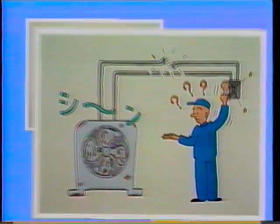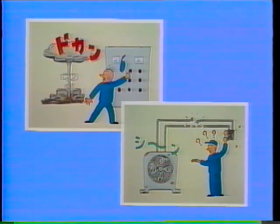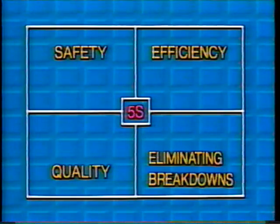The first point being made here is that making a mistake with buttons or switches can be disastrous. That's why clear labelling and preventative maintenance are an integral part of the 5S program. The second point is that breakdowns caused by the accumulation of dirt need never occur. We'll be looking at both these important points in detail later. The 5S program can bring about dramatic improvements in the workplace in terms of safety, efficiency, quality, and the elimination of breakdowns. But how do we go about applying the system in practical terms?